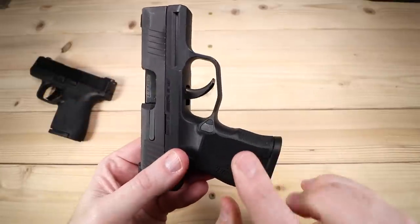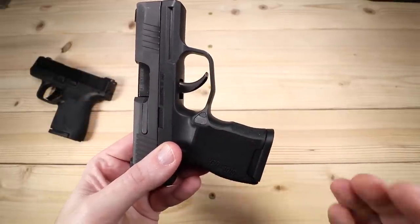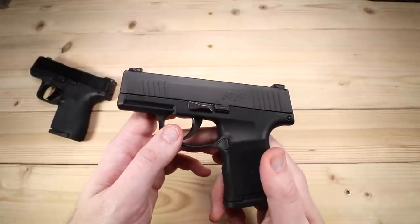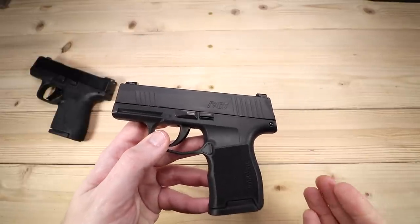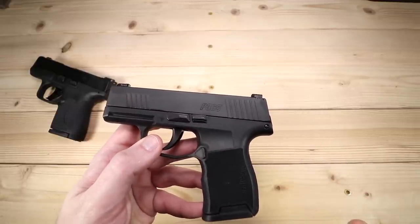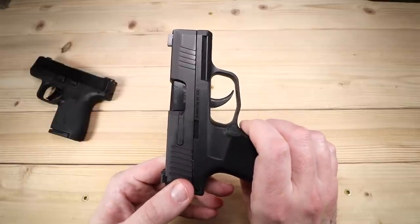Now, unlike the Shield, this one actually is reversible. It doesn't come ambidextrous out of the box, but you can flip it around. So good on SIG for doing that. That's about as far as the ambidextrous qualities go with this, however. It's slide lock, slide release, and once again, you can use it as both. It is not ambidextrous out of the box.